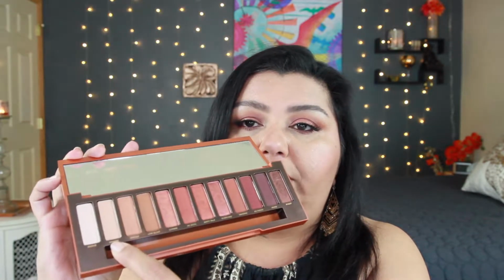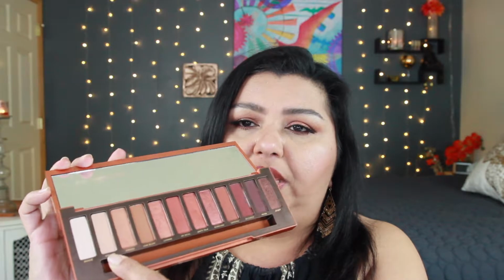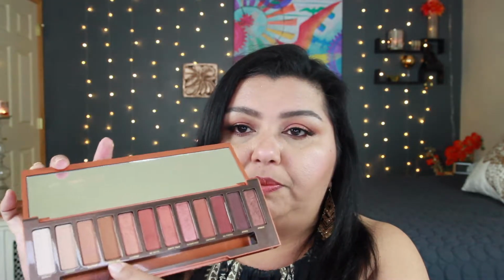The other positive thing, though, is that it does come with more mattes than the other Naked palettes. A color here called Chaser, which is kind of a gray toned beige. Then you've got Low Blow, which is a really pretty peanut buttery color. You've got Cayenne and Fuego and Ashes here at the end. These matte shadows are really beautiful. They're very soft. They are really nice mattes.